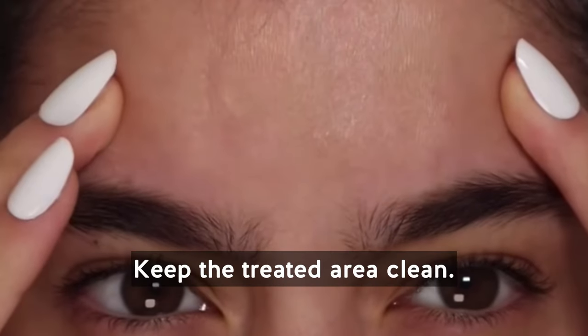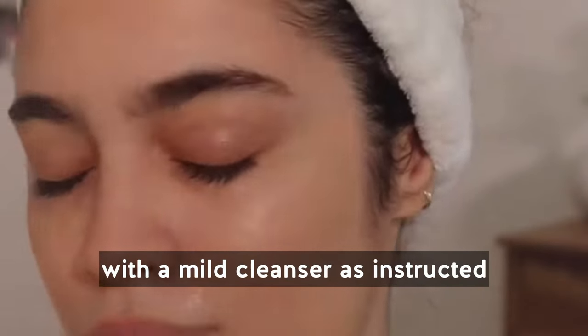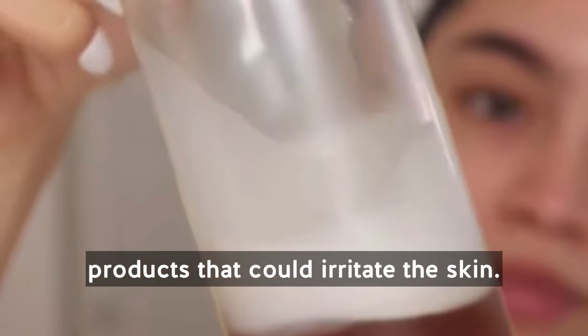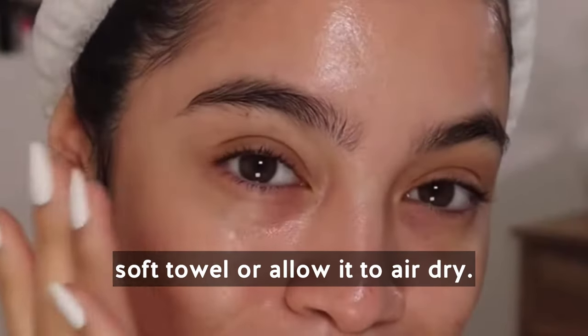3. Keep the treated area clean. Cleanse the treated area gently with a mild cleanser as instructed by your healthcare provider. Avoid using harsh or abrasive products that could irritate the skin. Pat the area dry with a clean soft towel or allow it to air dry.